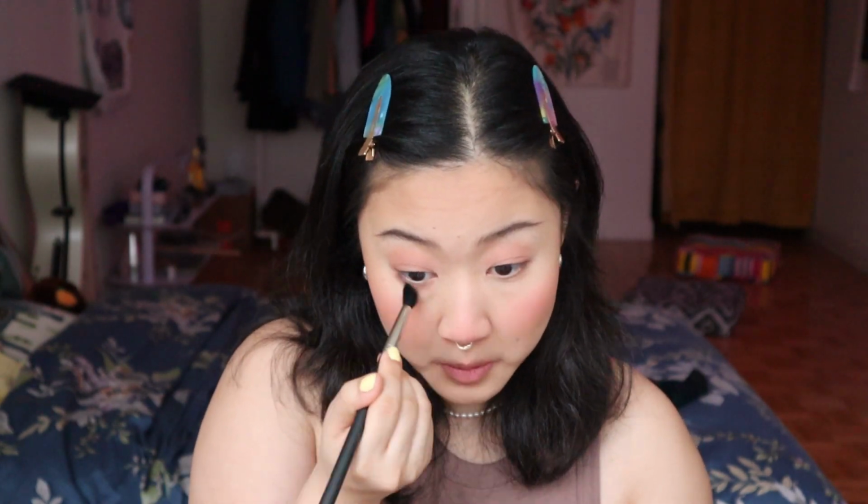Lower lash line, I usually would put some under here and I will use a brush. Just do a few swipes and you're fine. I think this is my eyeshadow done. I don't really want to do much about it because I really need to go, but I would do this for an everyday look.